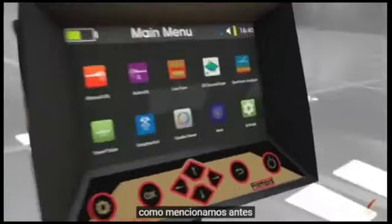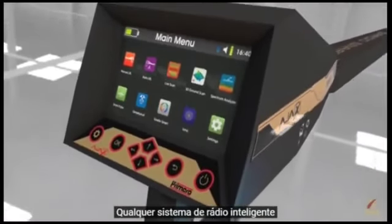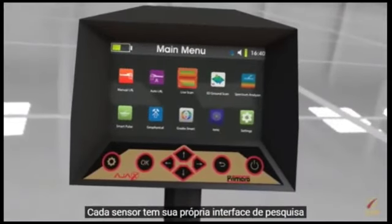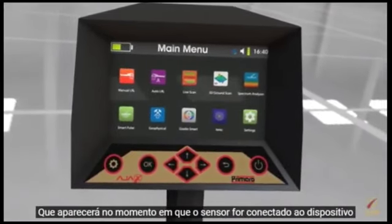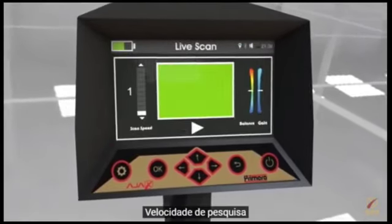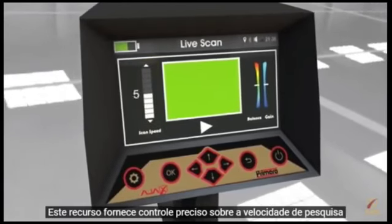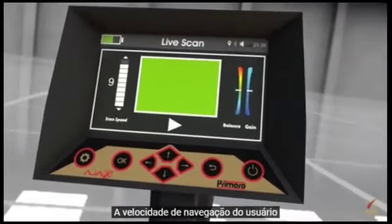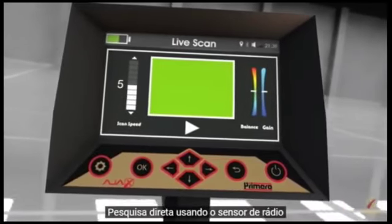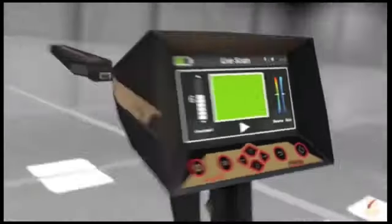Setting up the system for search. As mentioned earlier, this system works with both sensors, either the GradiSmart sensor or imaging scanner. Each sensor has its own setting interface, which will show once the sensor is connected to the device. A. Scan speed. This feature provides accurate control for the scan speed to fit the search requirements and the user mobility speed. B. Live scan using the GradiSmart sensor.